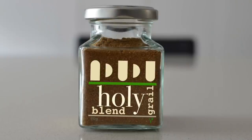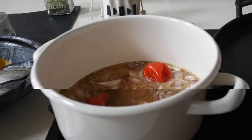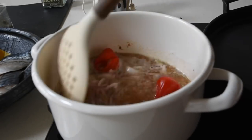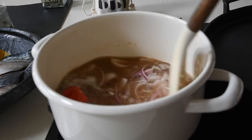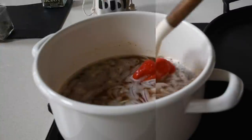The next blend I'll be using will be my holy grail, which has that aniseed, ginger, garlic base to it, and oodles of more spices. Honestly, it's incredible, and it's so intense that a little goes a long way. So I've used half a teaspoon of it, and I've just mixed everything together.